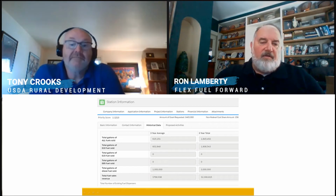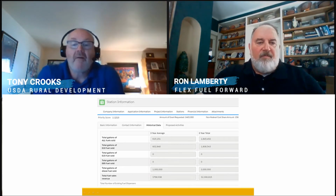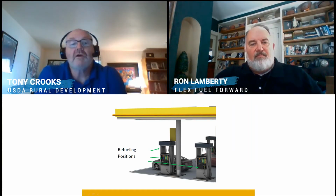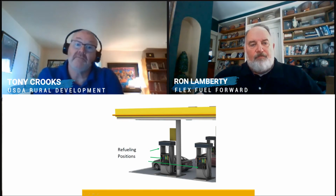Right. The next item I have is projected infrastructure and number of fueling positions. Yes, sir. So let's talk about what a fueling position is. When you pull up to that dispenser, that dispenser will have on your side perhaps a fueling position, and on perhaps the other side a fueling position, right? Now, when we're talking about the worksheet, we want to know how many hoses are in that fueling position, both existing and what you're proposing.